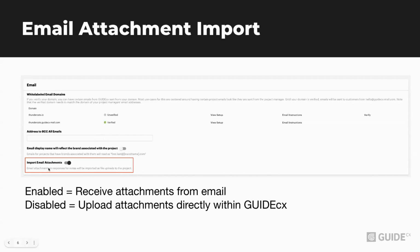We have communication coming on it for the masses to let them know. But basically, we are trying not to be as opinionated in what we think is the way that you want to work, and trying to make things configurable and make it a setting. And so in your case, if you are an admin and you go into your company details, you'll see this new import email attachments. If it's enabled, then that means that it will work exactly the way it did up to last week.